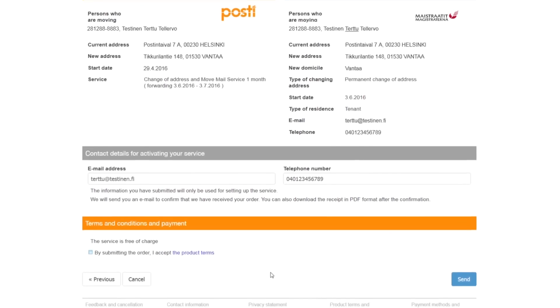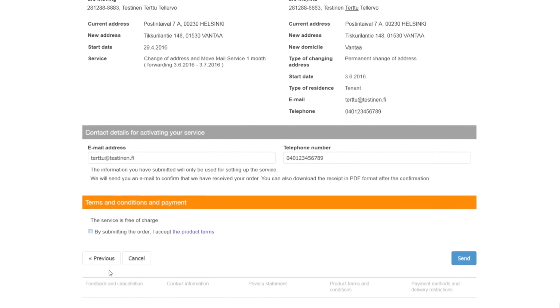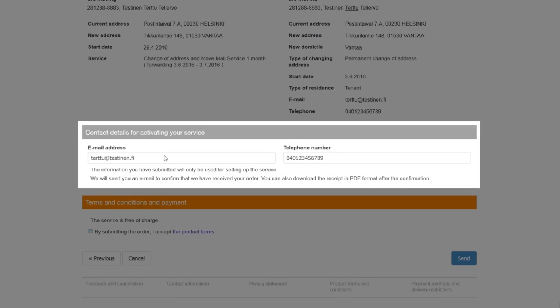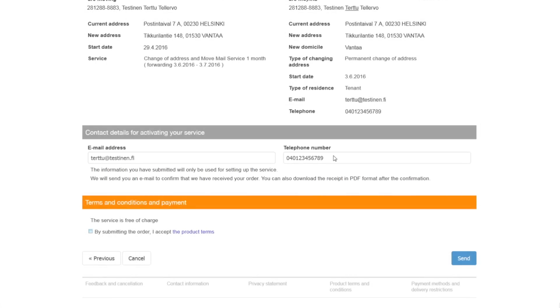If you have to correct the information, use the previous and next buttons in the lower edge to navigate to the right place to correct the information. Do not use the browser buttons. When you give your email address, you will immediately receive a confirmation message to your email about Posti's notification. Also give your telephone number so that we can contact you when necessary if your move requires additional clarification.